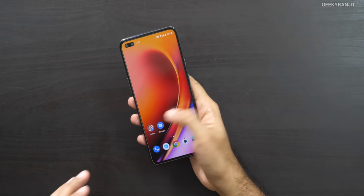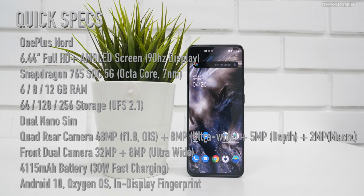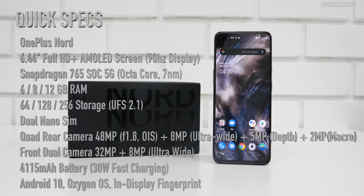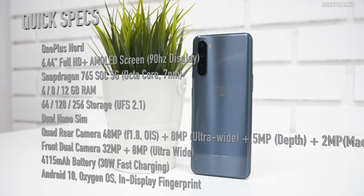And like usual guys, I'll divide the video between pros and cons, what I like, so that you can make an informed decision if this smartphone is the right smartphone for you or not. So let's look at it, and here are the specs of the OnePlus Nord. As you can see, it comes with a 6.44-inch AMOLED screen. It's powered by the new Snapdragon 765 SoC, has a quad rear-facing camera, and other specs are on the screen for your reference. So let's break it down with the pros and cons.